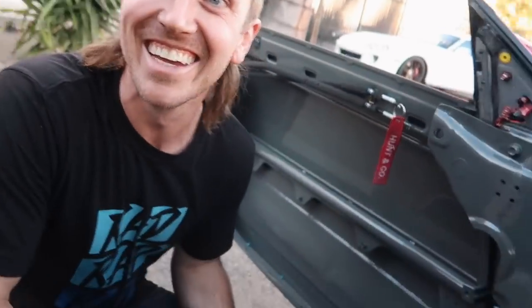Dude, it's nicer than any of my street cars. This is like the nicest car I have now. This is cool. Oh, man. It smells just like fresh paint. Oh, it smells so good.